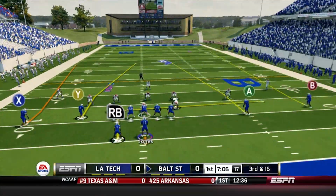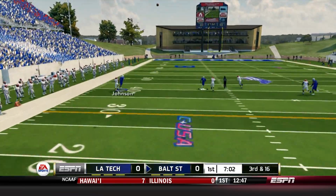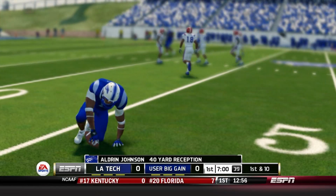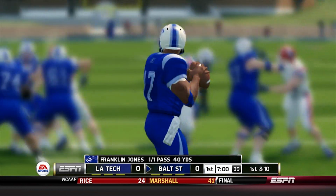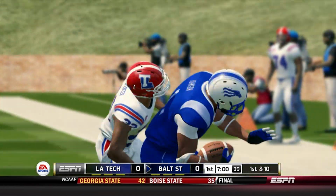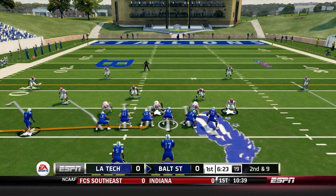Now 3rd and 16. Jones in the shotgun. Louisiana Tech brings the blitz. Jones gets it away as he's hit. And a great catch by Aldrin Johnson down the left sideline. A 40-yard reception. They only needed 16 on the play. But it's a great throw and a great catch by Johnson. Gives the Stallions a first down. Baltimore State now across midfield.